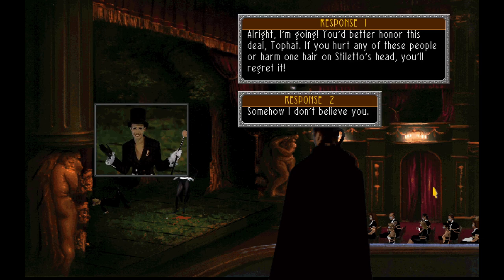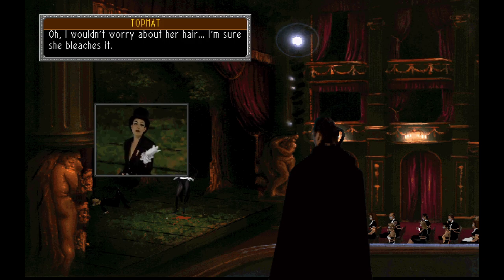All right, I'm going. You better honor this deal, Top Hat. If you hurt any of these people or harm one hair on Stiletto's head, more than you've already harmed, you'll regret it. Oh, I wouldn't worry about her hair. I'm sure she bleaches it.